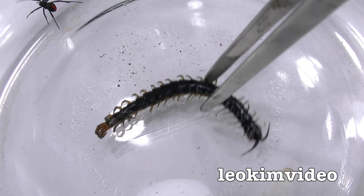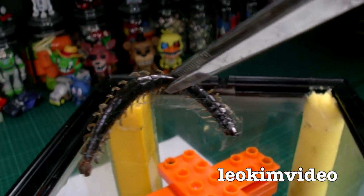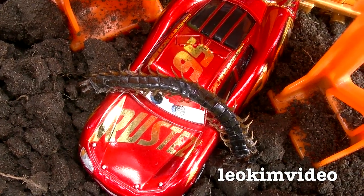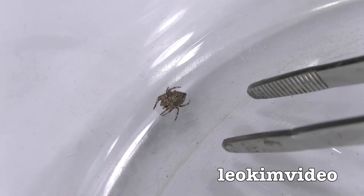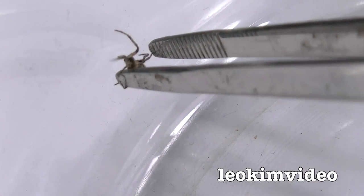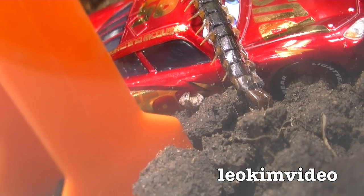First thing I'll do is transfer this centipede over to the tank. Obviously it's passed away, and I'll put it down there nice and carefully. Watch out, McQueen. Whoa, it looks nasty. I'll also very carefully get the little garden orb spider across. I'm not sure if I'll get it on camera, but trust me, it'll go across. I just shone a light in there. That spider's right on McQueen's door there, balled up.